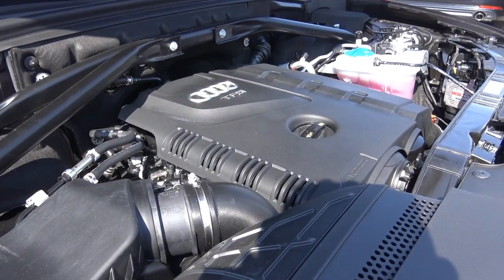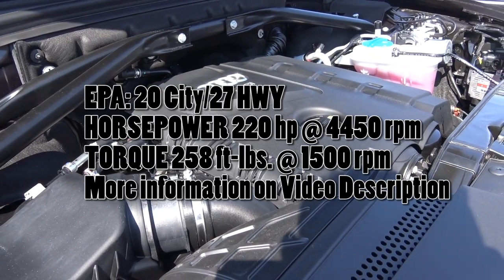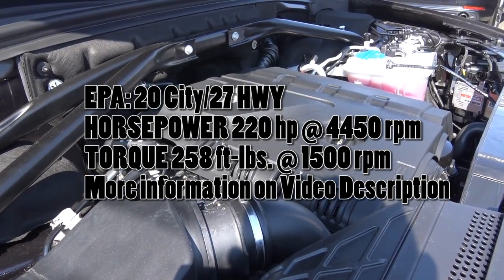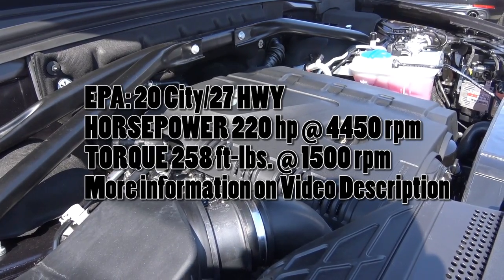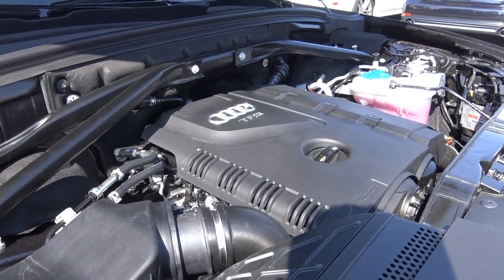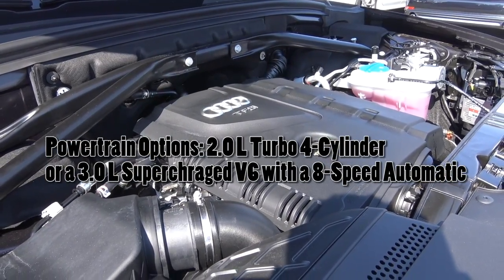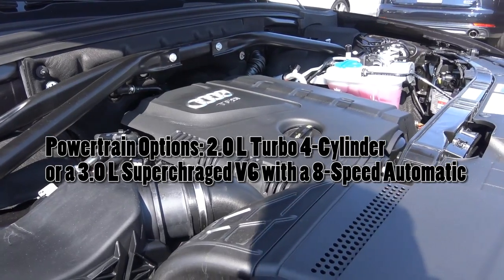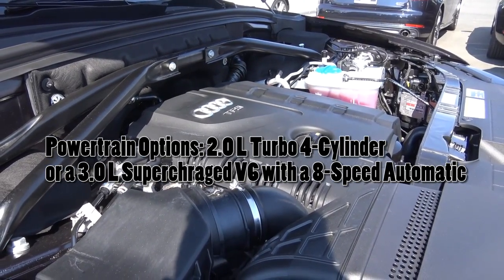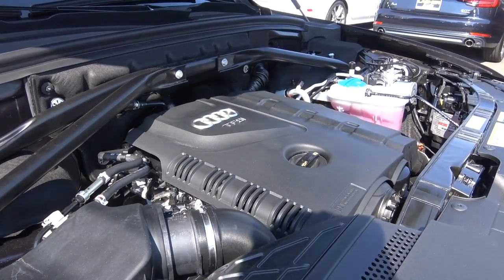Now what most Q5s are going to come with here is this 2-liter turbocharged 4-cylinder, but it's pretty fuel efficient and pretty powerful too. Produces 220 horsepower at 4,450 RPM and 258 pound-feet of torque at 1,500 RPM, with EPA estimates being a pretty respectable 20 in the city and 27 on the highway. You can also go for an upgraded powertrain. You can go for a 3-liter supercharged V6 if you want more power out of the Q5 here. But this 2-liter turbocharged 4-cylinder should satisfy most people.